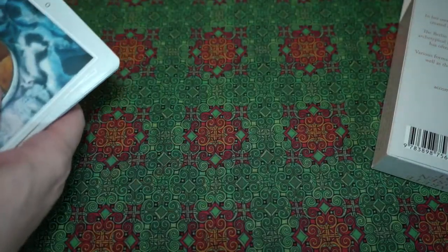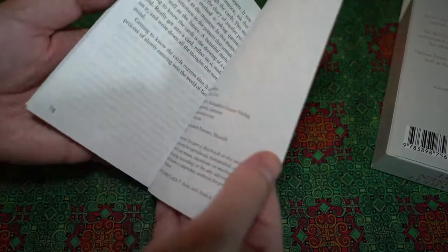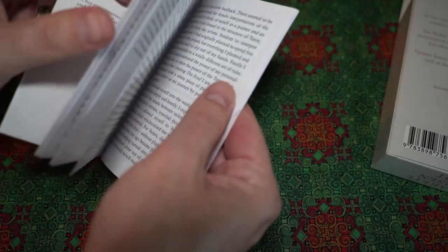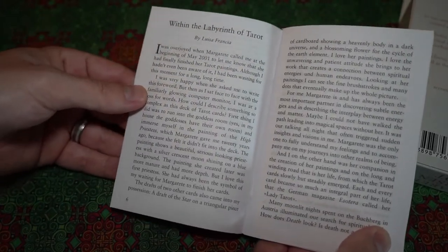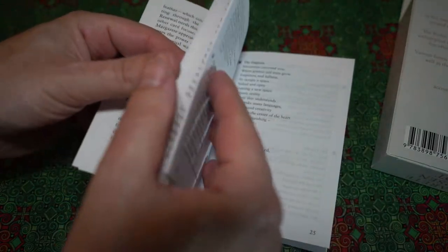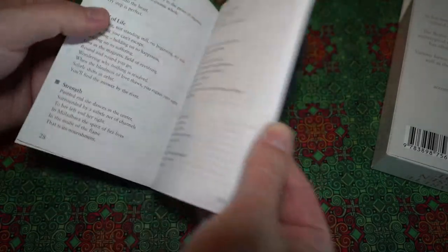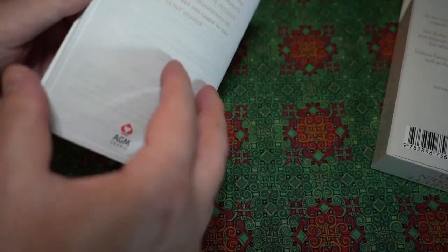There's the box. Here's the book. The book has a color front and back, a little white book. There's a little bit written by Louisa Francia within the Labyrinth of Tarot. Introduction by the author. And then here are little blurbs about the major arcana. And then the court cards. A little bit about those.